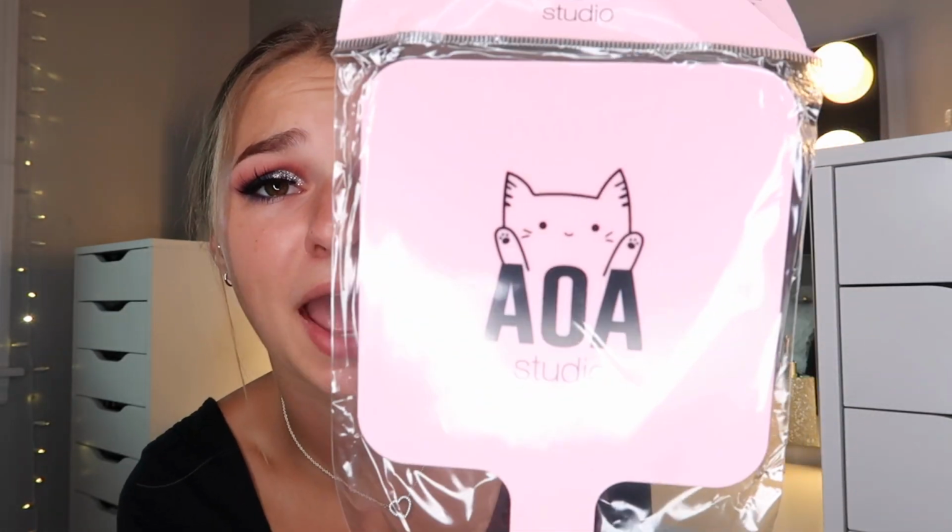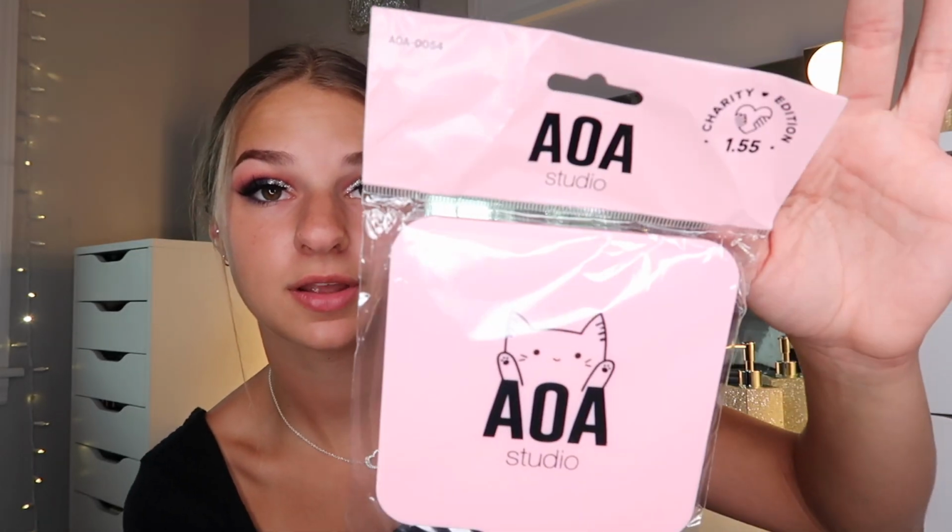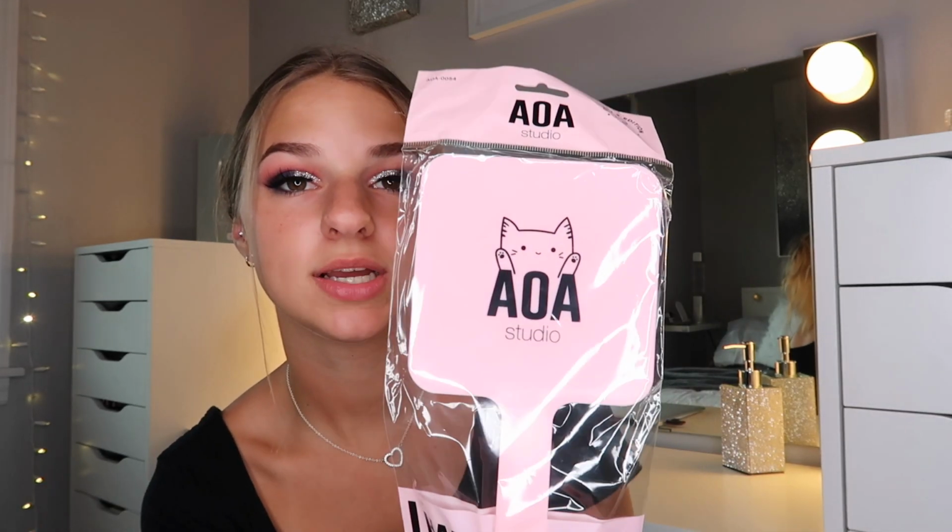And it's this super cute hand mirror. It has a cat on the back. This is their logo, which I love their whole theme. Pastel pink with a very simplistic brand logo, like AOA. It sounds kind of high quality and high-end, like AOA Studio. And it has a cute little cat. I just wonder how they're able to get their prices so cheap and still make profit, you know? I don't know. So that was it for this video.